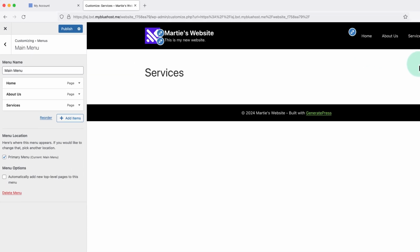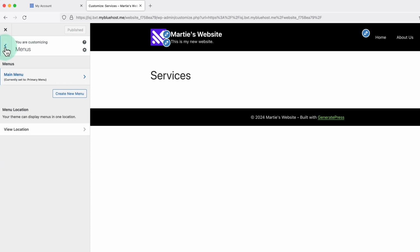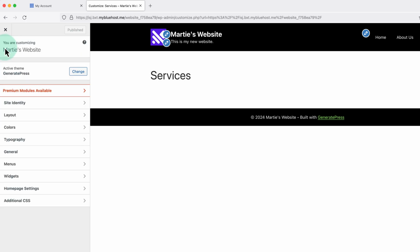Then once we've finished with our menu, we're going to click Publish at the top to save our changes. Then click the back pointing arrow to go back. Then click it once more to get back to the main list of options.